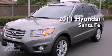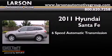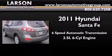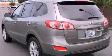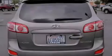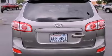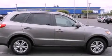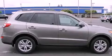This is a 2011 Hyundai Santa Fe. This crossover has a 6-speed automatic transmission and a 3.5-liter V6. Its top features and packages include a navigation system, a sunroof, traction control and stability control systems, commercial-free satellite radio, alloy wheels, and a tire pressure monitoring system.